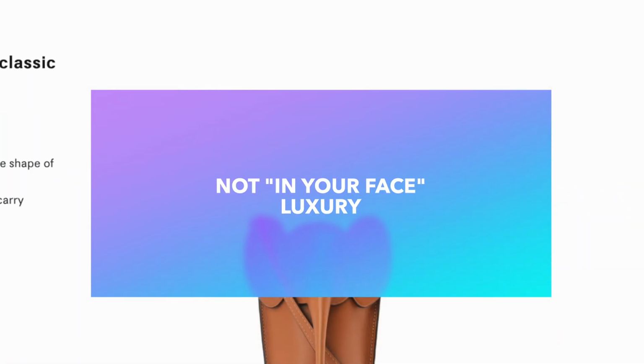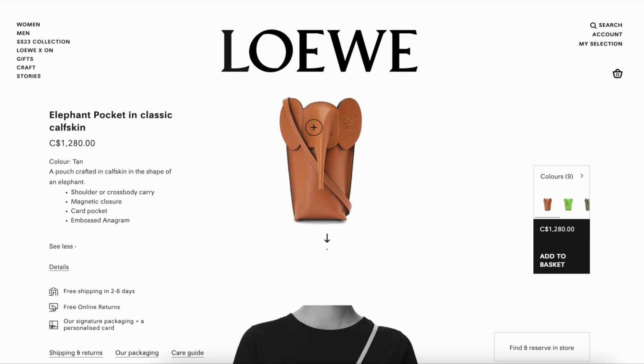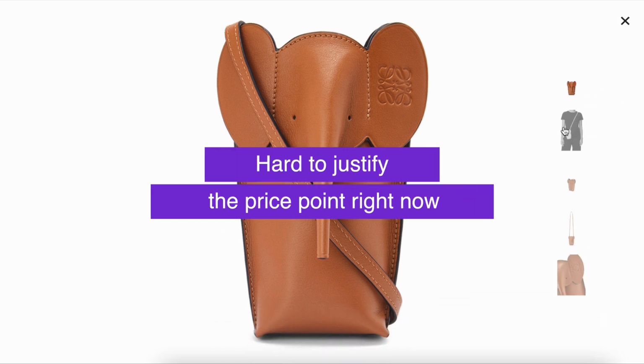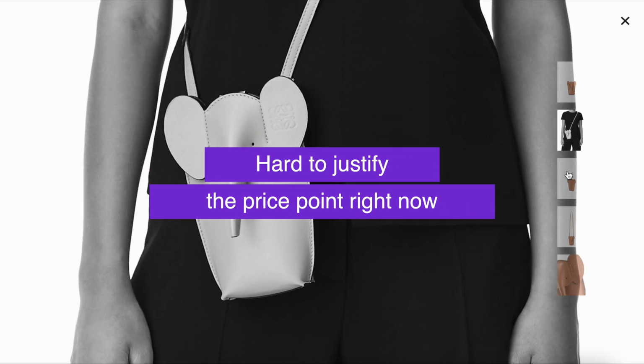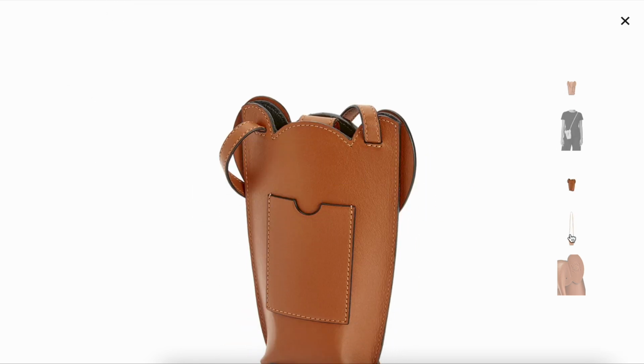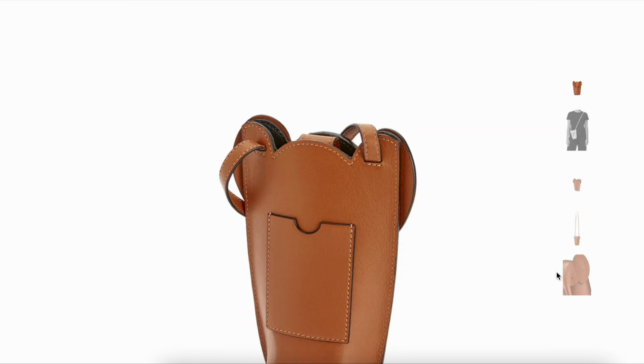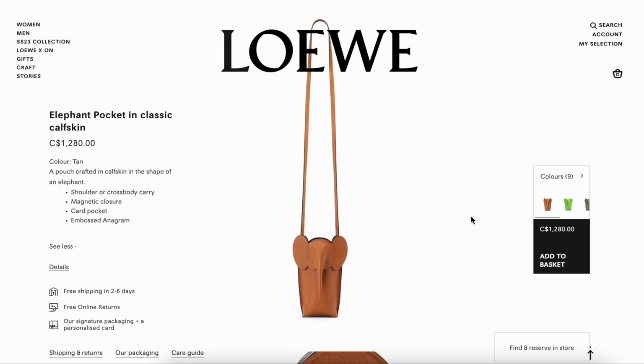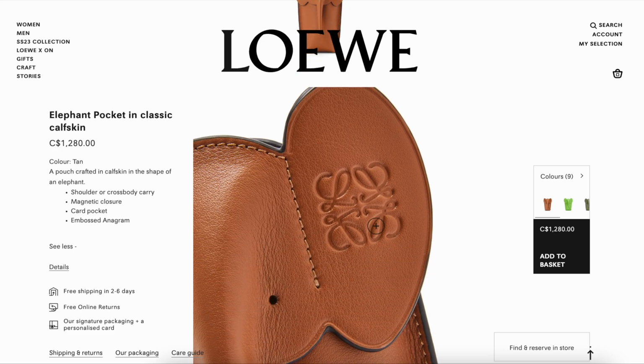I can certainly see my kids loving this handbag because it's just so cute with the elephant on it. But for the price point, I just don't know if I can justify getting a micro bag from Loewe. I mean, Loewe is known for quality, but I just can't justify it at this point in my handbag journey at my current budget.